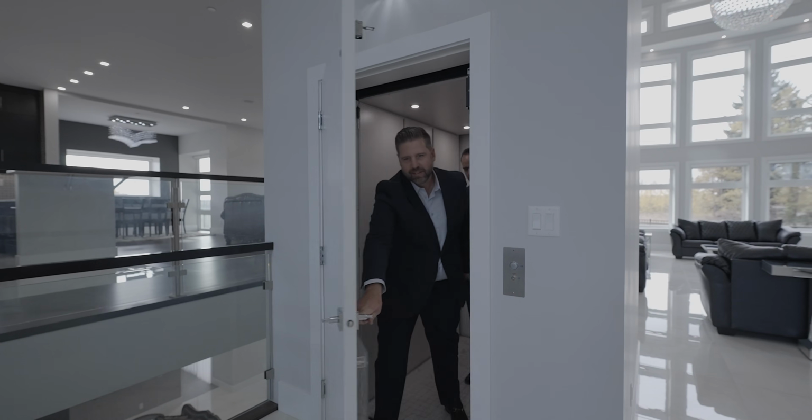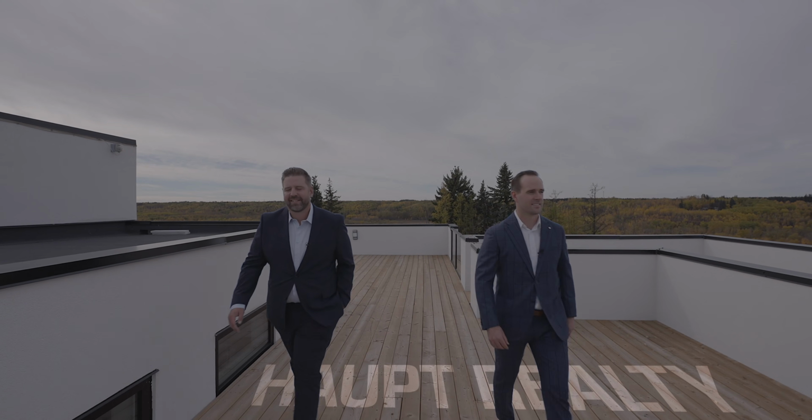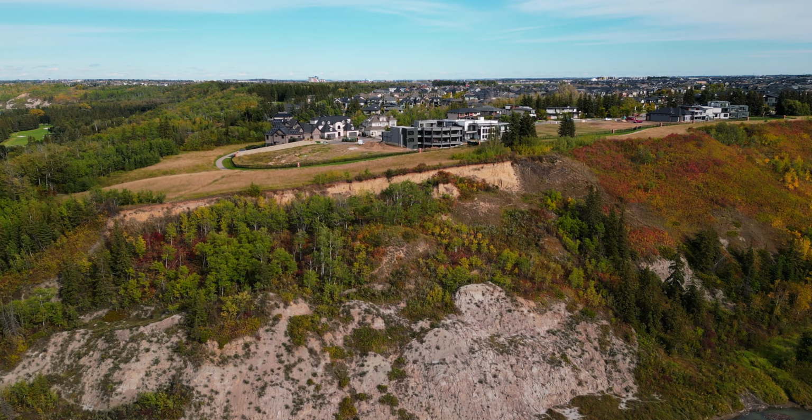This mansion includes a private elevator that escorts you straight up to the sky, offering unreal 360 views of the entire neighborhood. From your own private expansive rooftop deck, it's to die for. What more could a homeowner want?